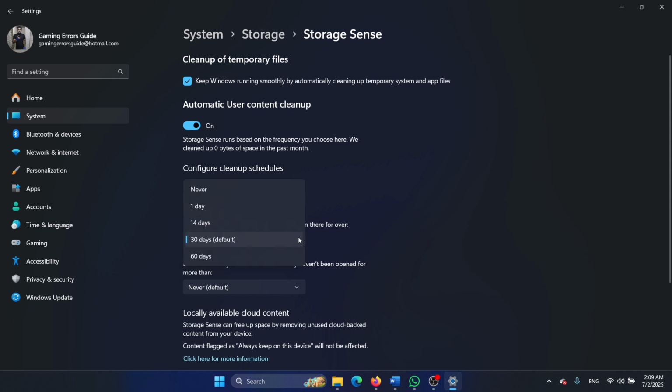I usually select it at every week, and there's this option which says delete files in my recycle bin if they have been there over a certain time. I prefer to keep it as 30 days, but if you delete heavier files then you can choose accordingly.